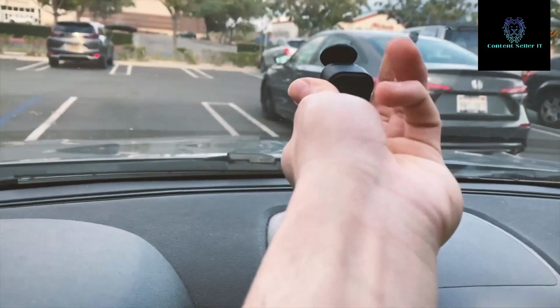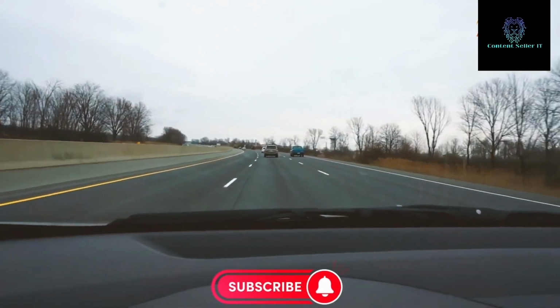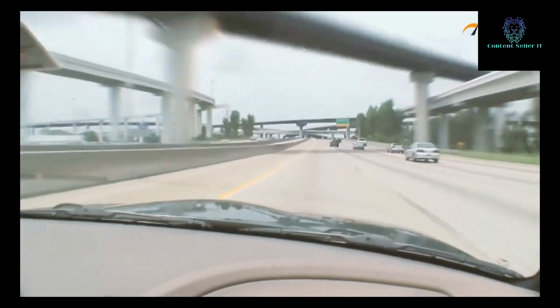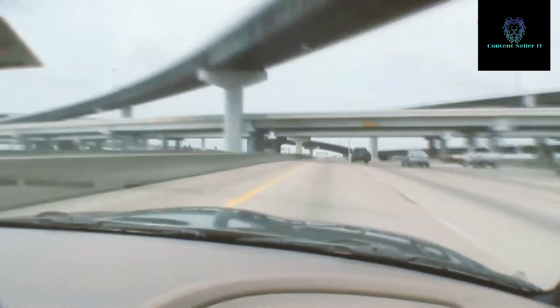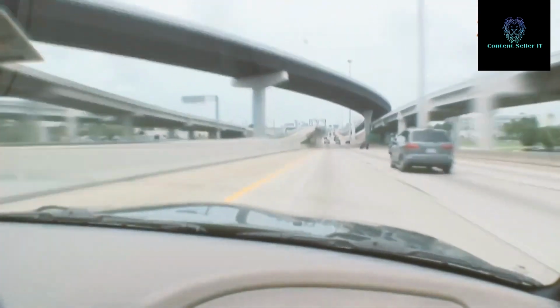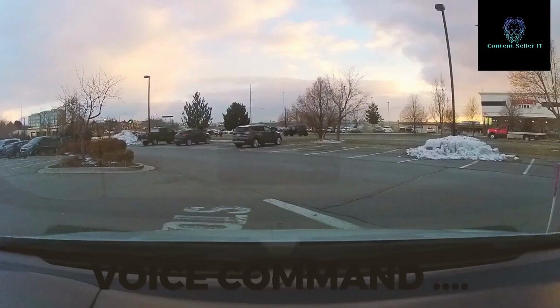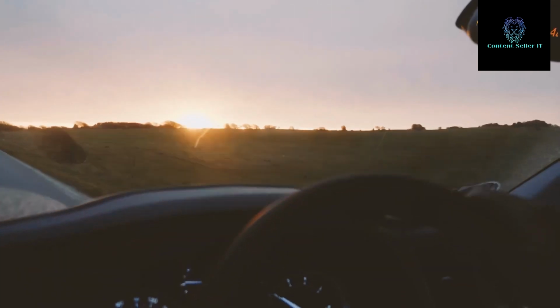Overall, the Garmin Dashcam Mini 2 is a great choice for those who want a simple and discreet dash cam that records high-quality footage. Its compact size makes it easy to install and remove, and the parking guard feature provides added security for your parked vehicle. If you're in the market for a new dashcam, I highly recommend checking out the Garmin Dashcam Mini 2.